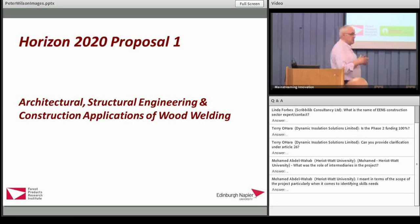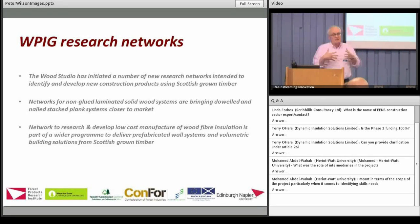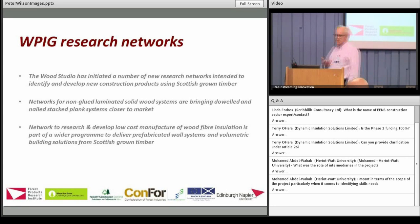But one of the things I want to just mention here is dowelled systems. We're making cross-laminated timber from short lengths of Scottish timber. We're making glued systems that are held together by dowels, where the moisture content of the dowel is different from the other timber, so they hold together like traditional construction when the wood dries. And we're also making nailed stack plank systems.